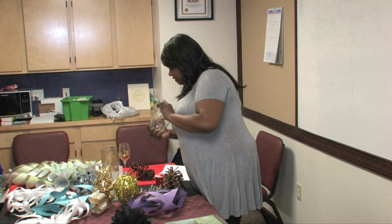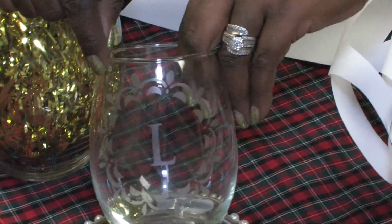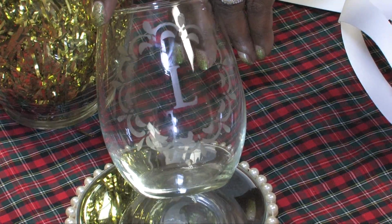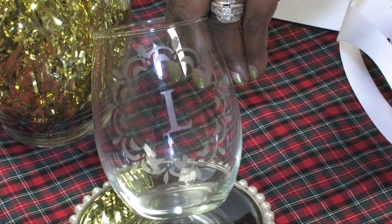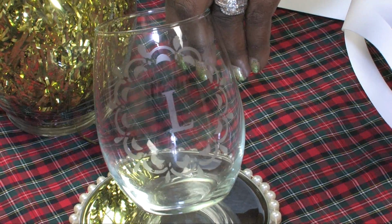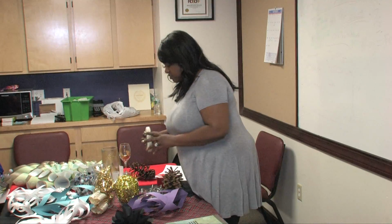Learn how to do some etching. You can pass it around. Put a candle in there, put your initial on it. This costs about $1. Or if you already have a bunch of glasses, you can get them from a thrift shop and do something like that. Those are really pretty. I love doing stuff like this.